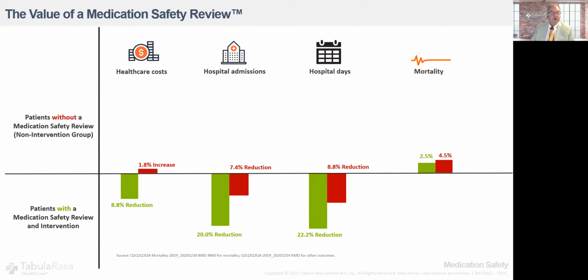One of the things we also know is that we've studied and understand what the outcomes are when a patient receives a medication safety review and intervention, as opposed to those who do not receive a medication safety review and intervention. Healthcare costs in a patient who has received a medication safety review have been shown to have an 8.8% reduction, as opposed to those patients who have not had a medication review showing a 1.8% increase.